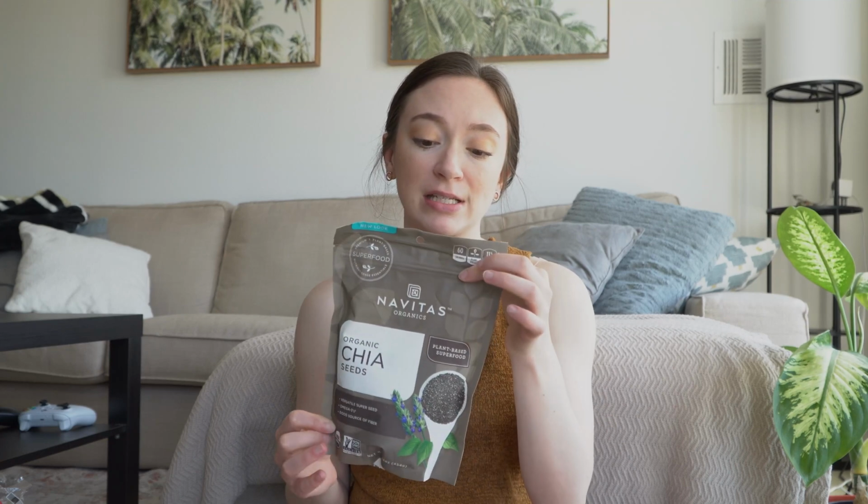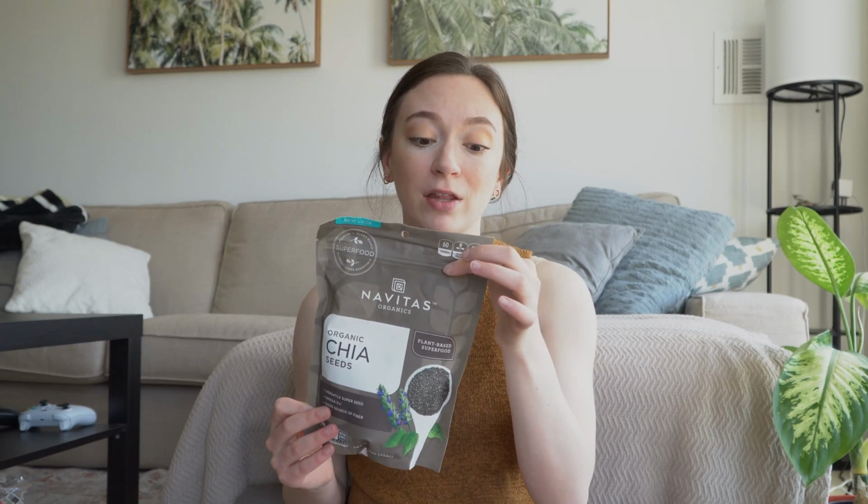This is like a superfood. I think it's omegas is like what these are made for, omega-3s. It says 8 times more omega-3s than salmon. So chia seeds are great.